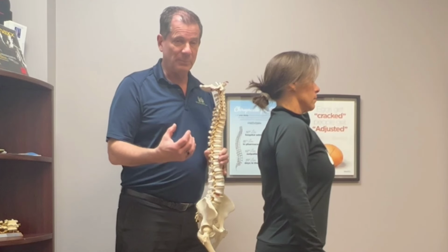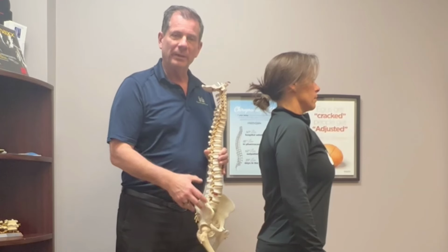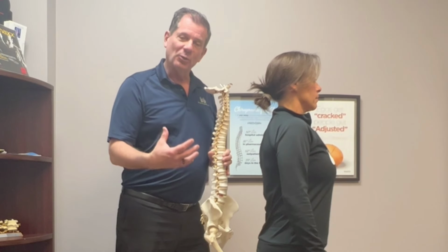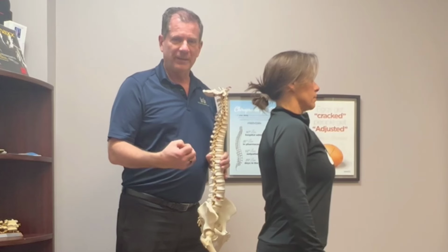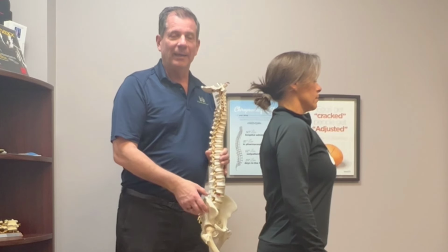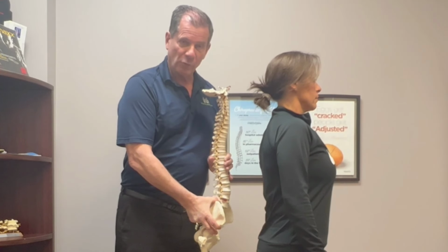The benefit of this particular exercise is twofold. Number one, we're going to open up that canal, but then we're also going to teach you how you should be walking in that position. So we're basically retraining the body to be like this all the time, because people with lumbar spinal stenosis have significant difficulty to walk and to just even stand. And for a lot of them, they've just gotten in that position where that's always jammed in that forward position.